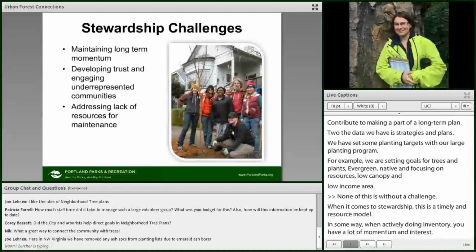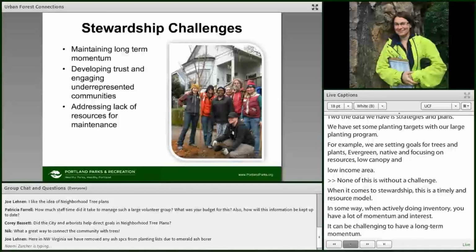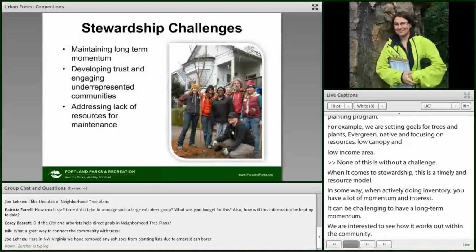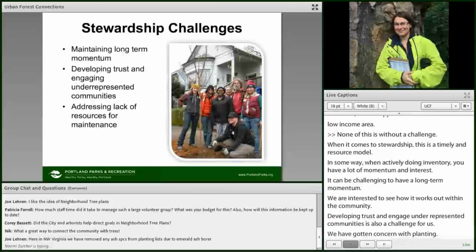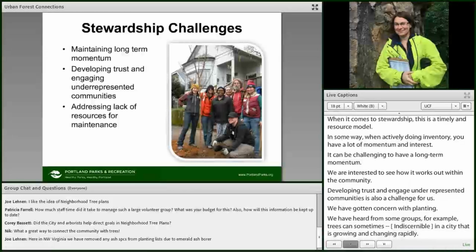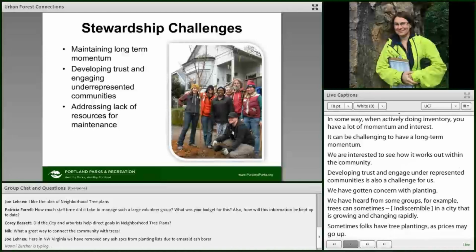Developing trust and engaging our underrepresented communities continues to be a challenge for us. In particular, we're concerned when it comes to planting. We've heard from some groups that, for example, trees can sometimes symbolize gentrification, and in a city that's growing and changing rapidly, sometimes folks see tree plantings as a sign that housing prices may go up. And so we have heard folks voice concerns about that. So I think developing trust with our communities is really key.